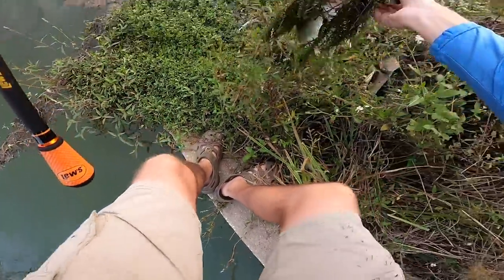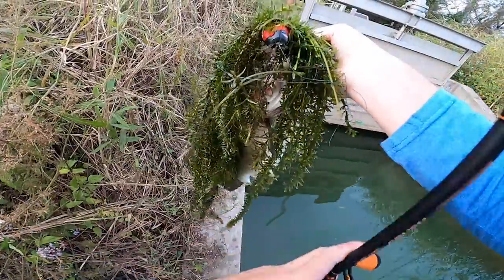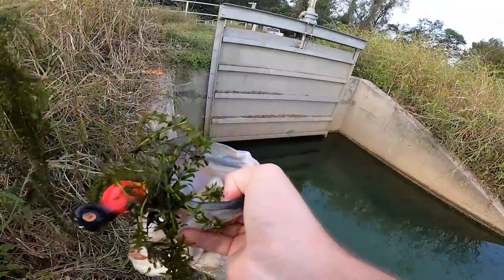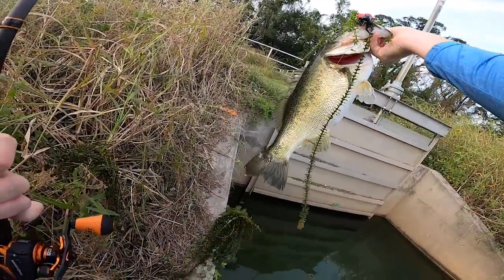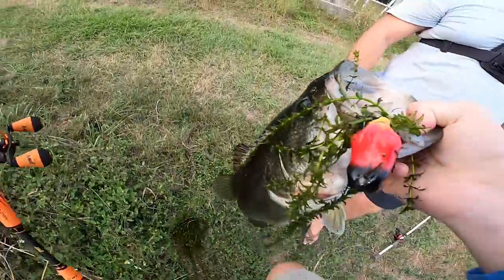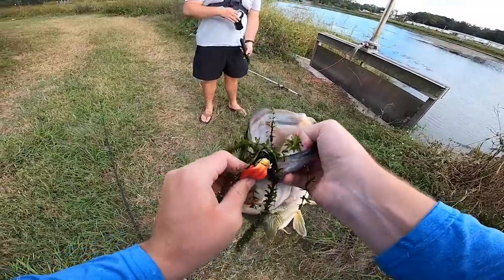Oh my gosh, dude. Oh, he might be bigger than, oh. Holy. Holy. Oh my gosh. That is a giant, dude. His stomach is massive. Oh my gosh, dude. Holy cow. Dude, the candy corn frog is on a different level.